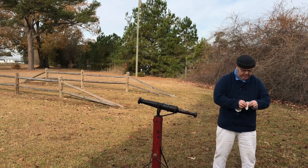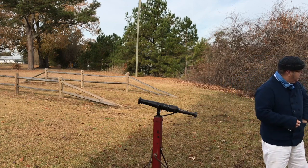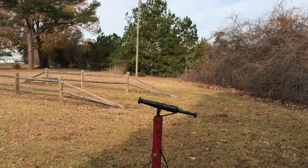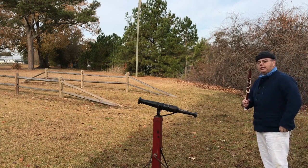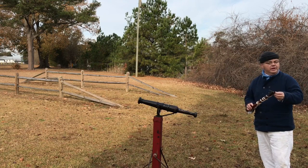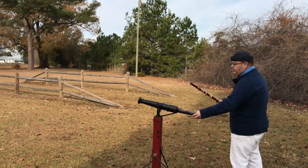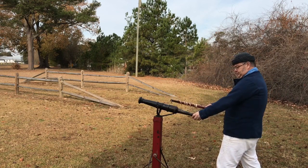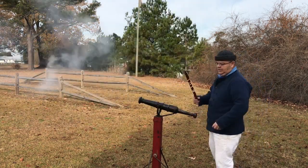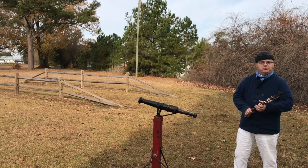Now it is primed. The gun is ready to fire. And we'll take our linstock. I take care, I have to make sure that it is glowing nice and red. Have a care! Fire in the hole! Huzzah! And it fires the gun. That's how we do this work.